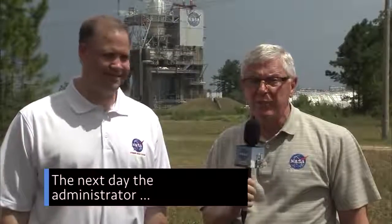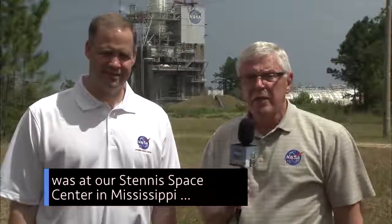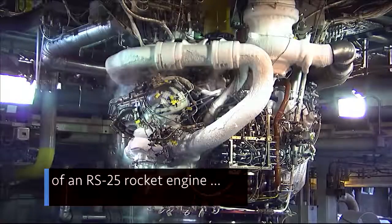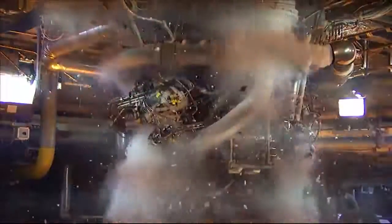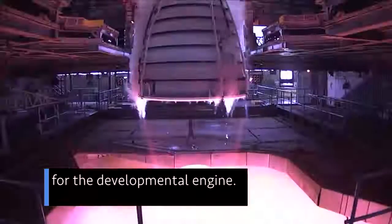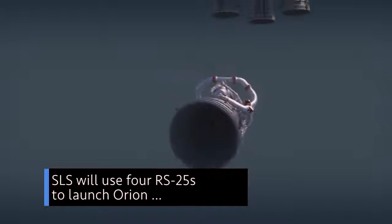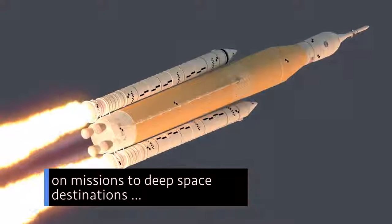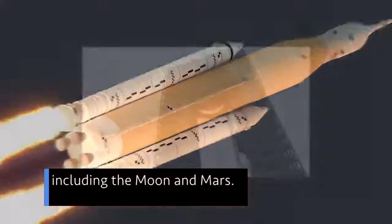The next day, the administrator was at our Stennis Space Center in Mississippi for a hot fire test of an RS-25 rocket engine. The test was the first in another series of evaluations for the developmental engine. SLS will use 4 RS-25s to launch Orion on missions to deep space destinations, including the Moon and Mars.